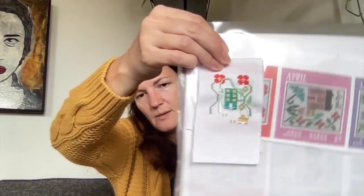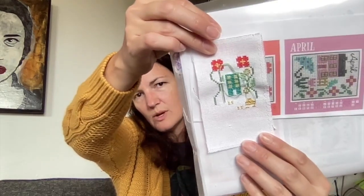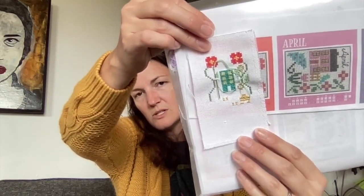The whole series I'm counting as my oldest WIP right now. So I'm just going to go through because they're so tiny. I'm doing these 2 by 2 on 28 count white Monaco. I'm just going to do those until they're all done as my oldest WIP. So that's on Mondays, and then on Tuesdays I've got the closest finish.